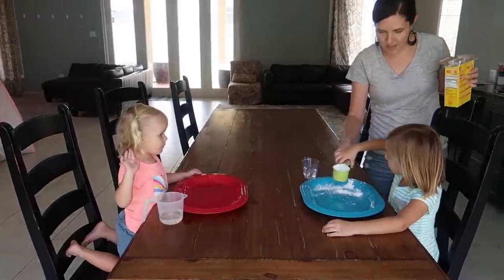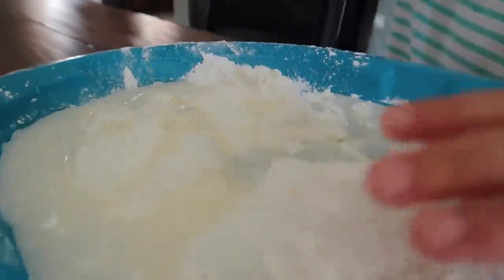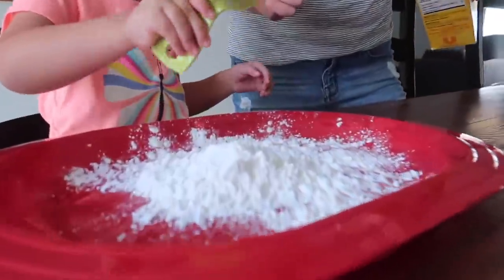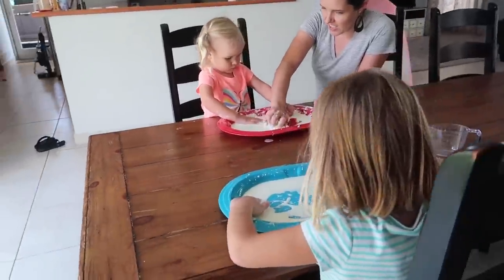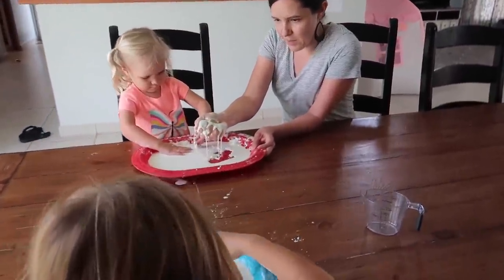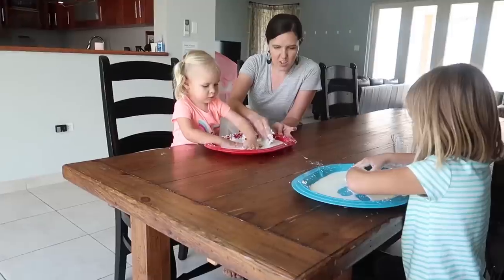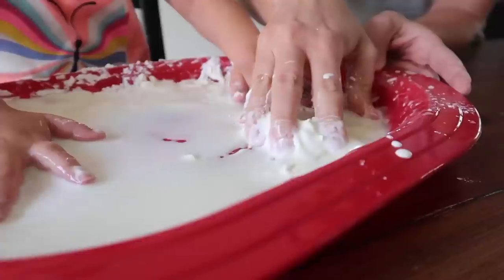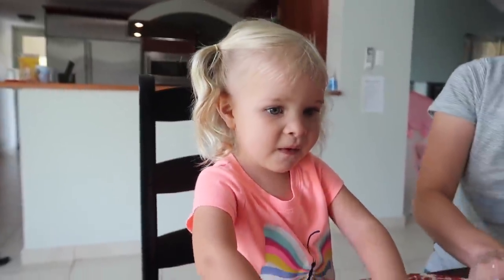Okay, you dump that on your plate. Whoa. All right. Kind of like a solid. So you can squeeze it like you could play with it, and then when you open your hands, it runs away. It's called a non-Newtonian fluid. Those are big words. These are so messy.